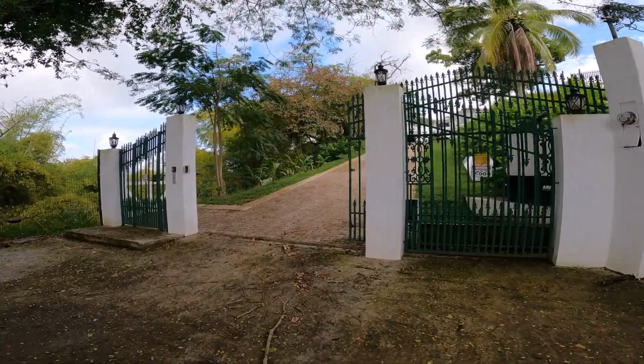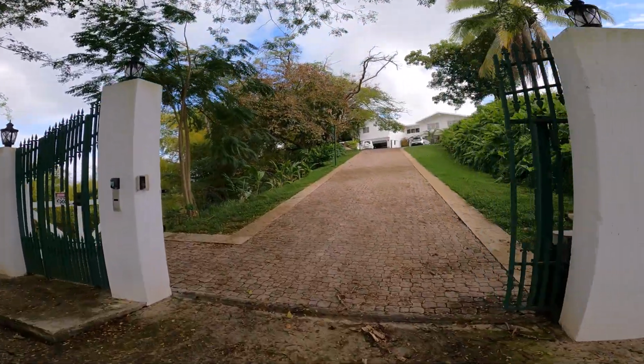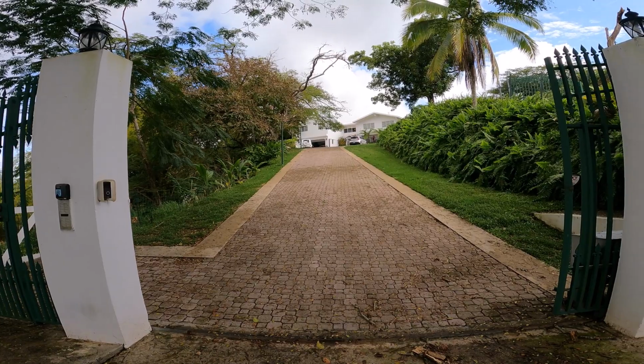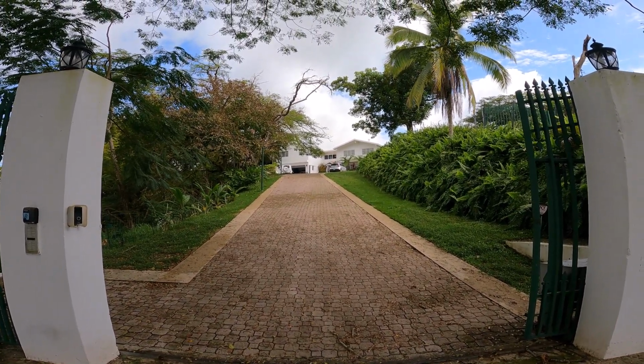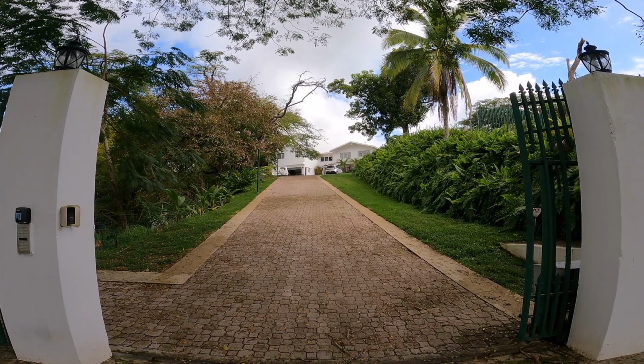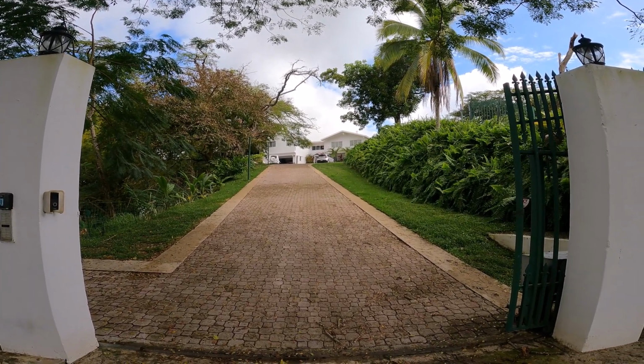So that ends this section of the tour. I'm going to try to do a walk around out to the stable and the basketball courts. But again, this is the entrance. This is facing west southwest, and I'll see you in a few minutes.